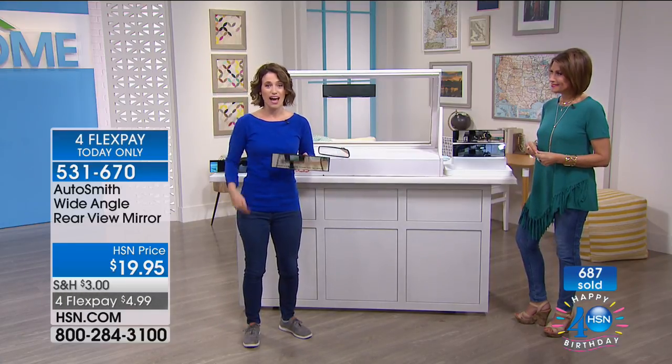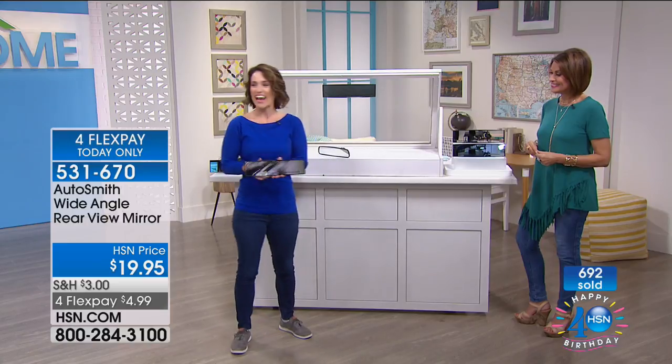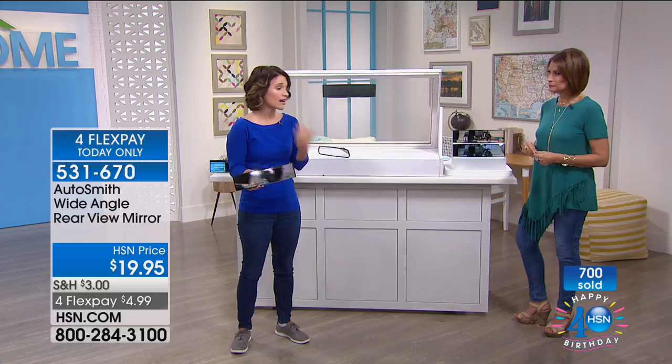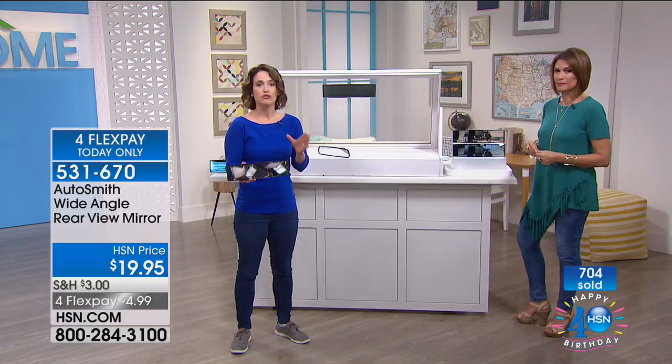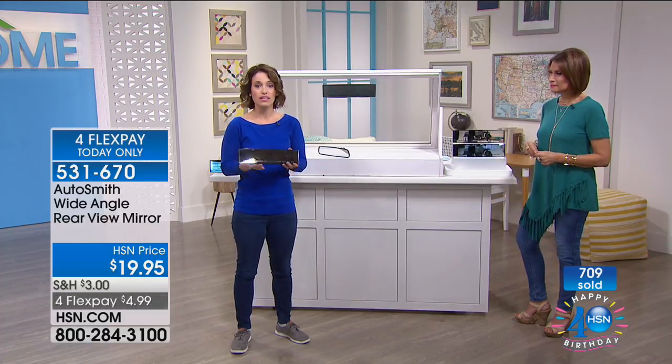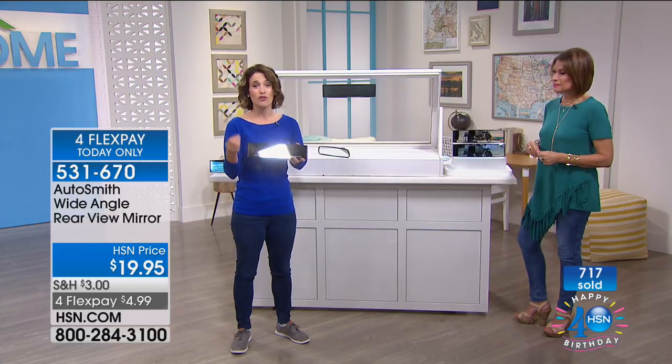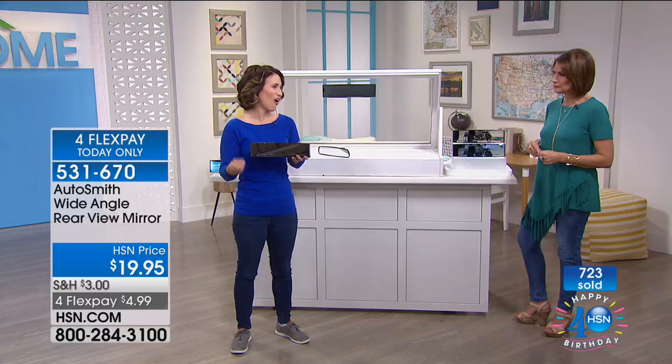Hey, I openly admit I'm rather small, right? And I have to turn around really far to see what's in my blind spot. And it can hurt your neck sometimes if you have neck soreness. You don't need that anymore. This is going to solve the issue of blind spots and give you confidence for you and your loved one while you're driving on the road.